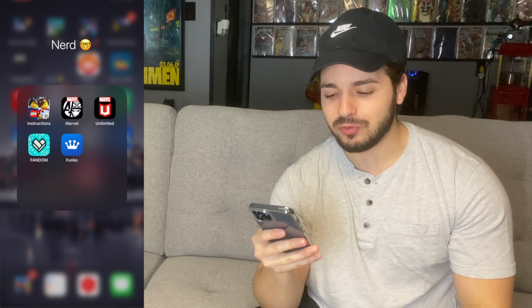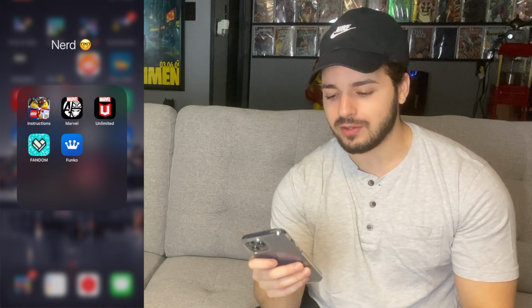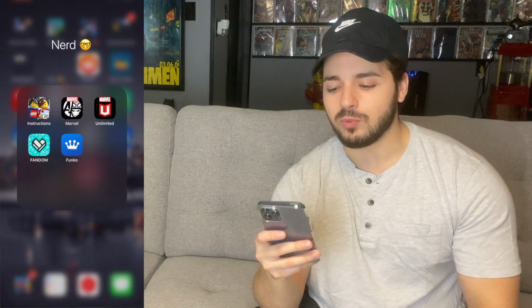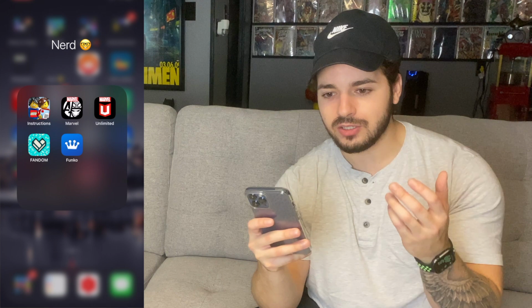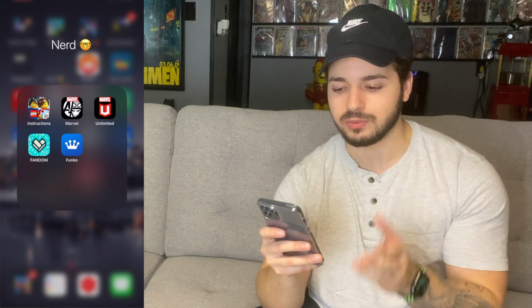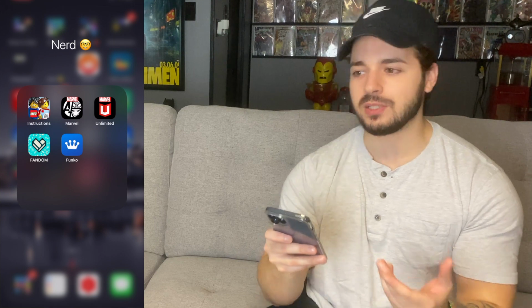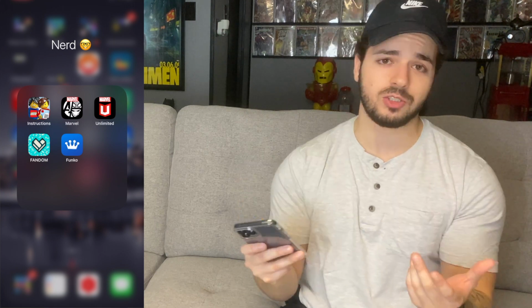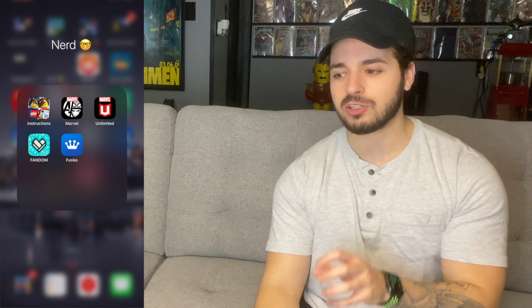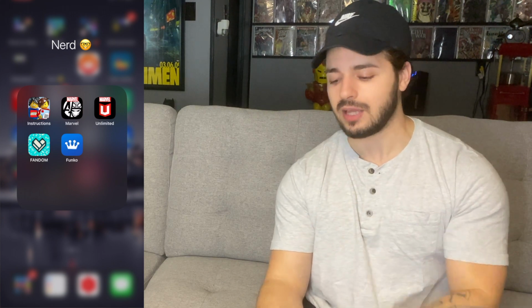Then I've got some Marvel apps for comics there. Then I've got Fandom, which I think I've signed into, maybe not. Which basically has to do with video games, movies, and all the nerdy stuff all in one app, and it's really, really good. Then I've got the Funko app because I used to be like a hardcore collector of Funko Pops, but lately I've been downsizing my collection and just keeping the ones that I really like.